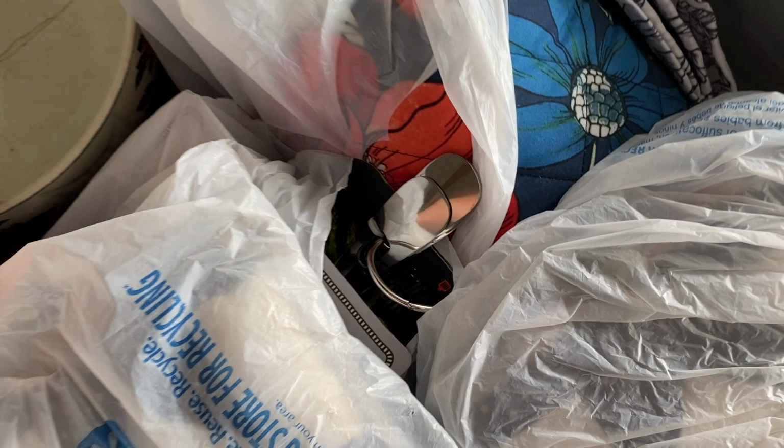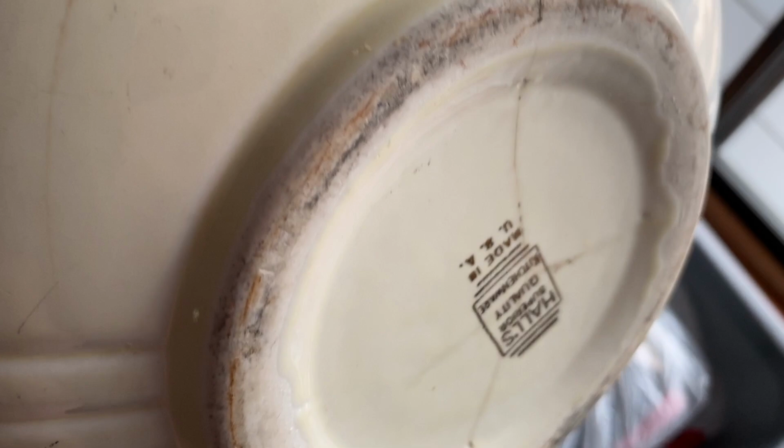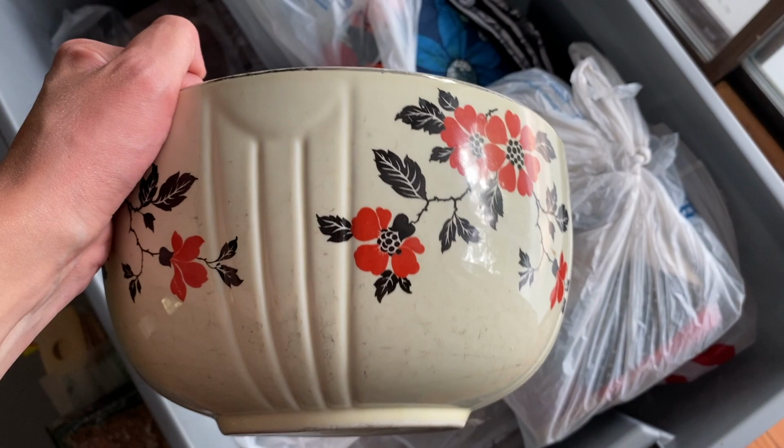These are actually a few Christmas ornaments. This, though, is like my favorite. So this bowl is like really old. It's kind of cracked a little bit. I mean, not enough to where you can't use it. And we're just going to put it on probably the counter and put fruit in it. But I just think it's so pretty because it looks so old.